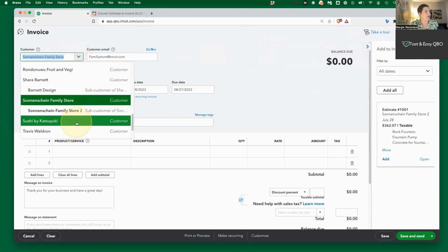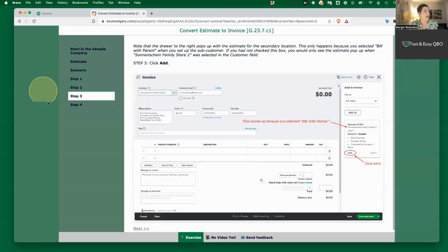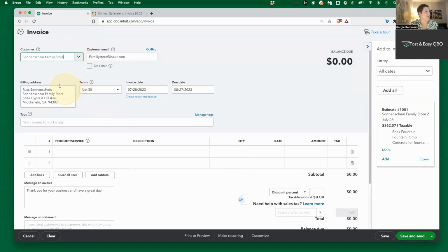Okay, what I want to do is change the invoice. If I change it to Sonnenschein Family Store 2, it still pops up here. So it pops up both in its own and in its parent. That's all I wanted to show you. Okay, so step 4. If I'm going to follow it directly, I'm going to go back to that. I'm going to click add.